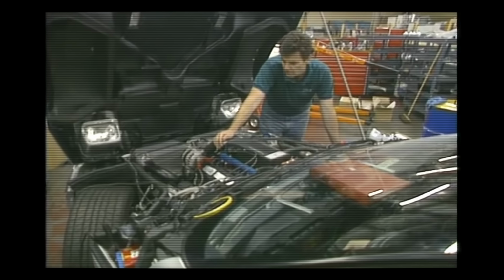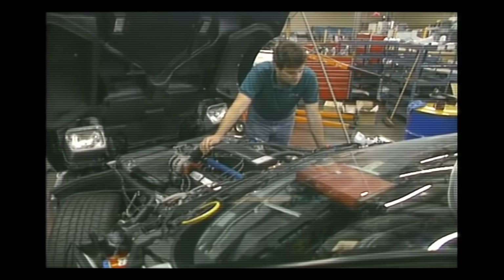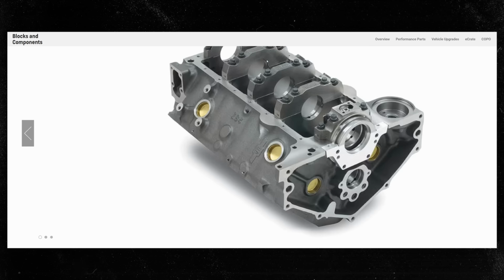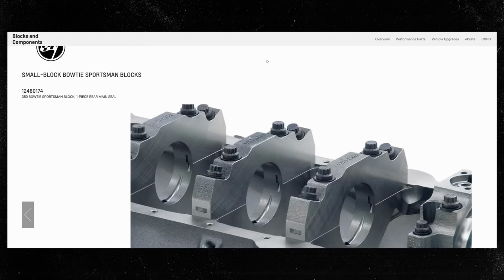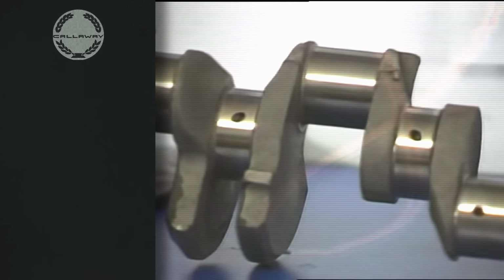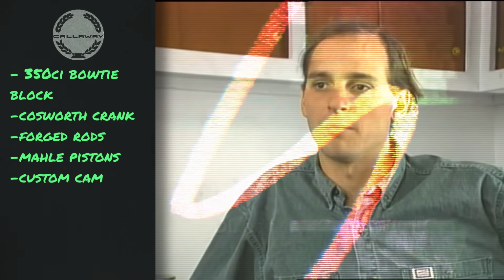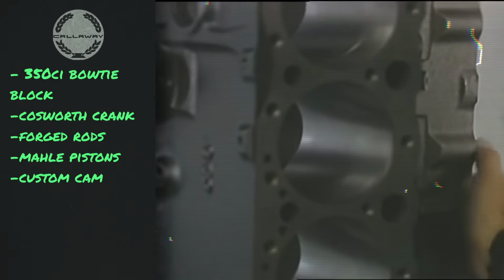The Callaway team and technical advisor NHRA legend John Lingenfelter would start with a fresh B2K, rebuilding the blueprinted Bowtie 5.7 with splayed 4-bolt main caps. Instead of just having 2-bolt main caps securing the crankshaft, it now has 4 bolts, 2 being vertical and 2 lateral, increasing lateral stability. The block was then mated with a Cosworth crankshaft, forged rods and forged Mahle pistons, and a mild custom cam was used to retain near stock drivability in normal commuting conditions.